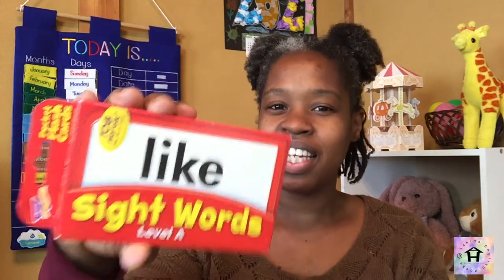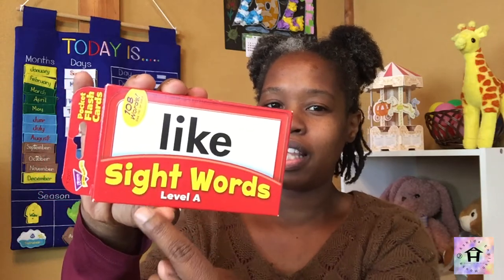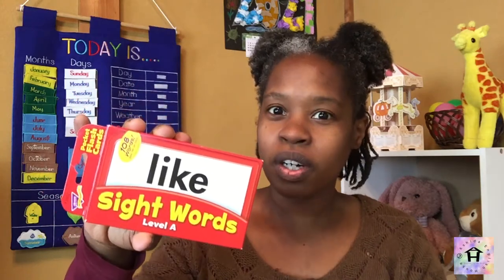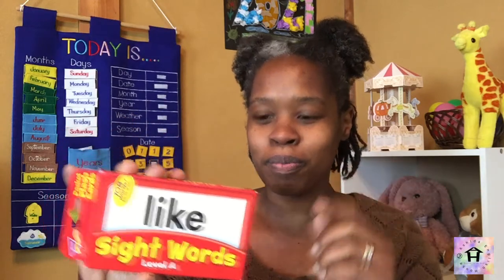If you have this set at home, Sight Words Level A, please find it. If you don't have it, you can get it at any bookstore or Amazon, of course. So, if you have a set like this, you can do sight words at home too.